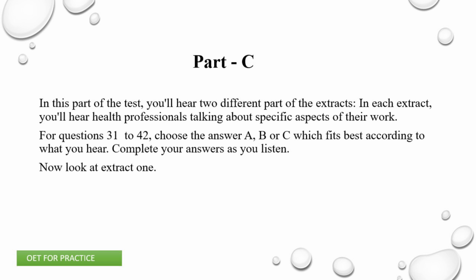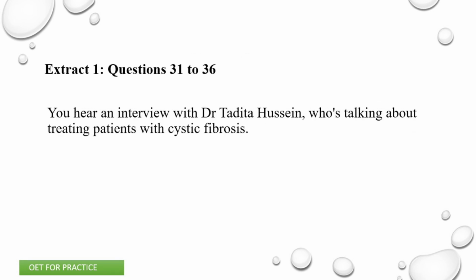Now, look at extract 1, questions 31 to 36. You hear an interview with a physician called Dr. Tadita Hussain, who's talking about treating patients with cystic fibrosis.